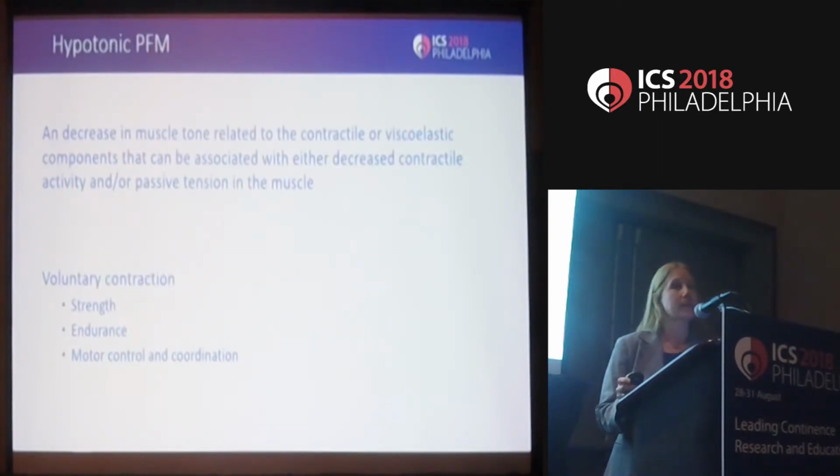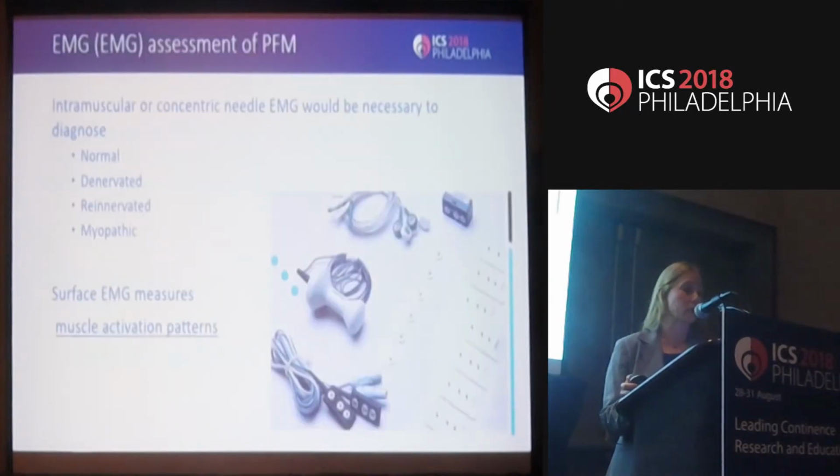On the opposite side of the scale is hypotonic, which again is decreased tone, and some of our patients will be working through that process of strength training. EMG assessment of the pelvic floor muscle diagnosis would, of course, be an intramuscular or concentric needle test. Physical therapists do not perform needle EMG testing. We would be performing a surface EMG, which measures muscle activation patterns.